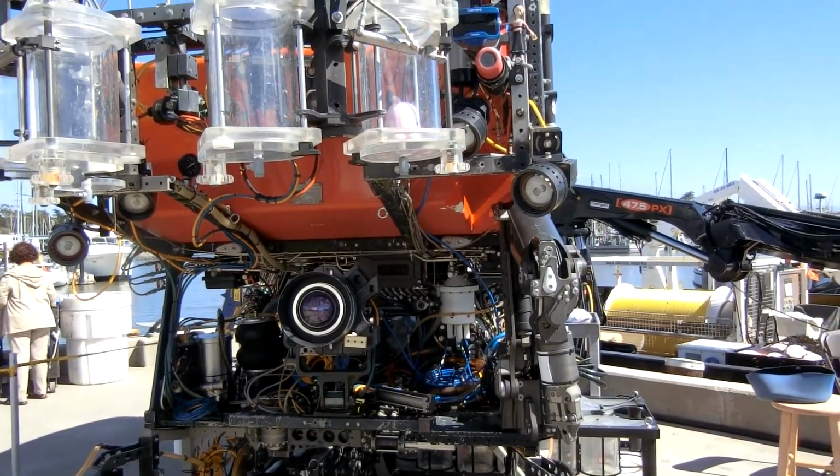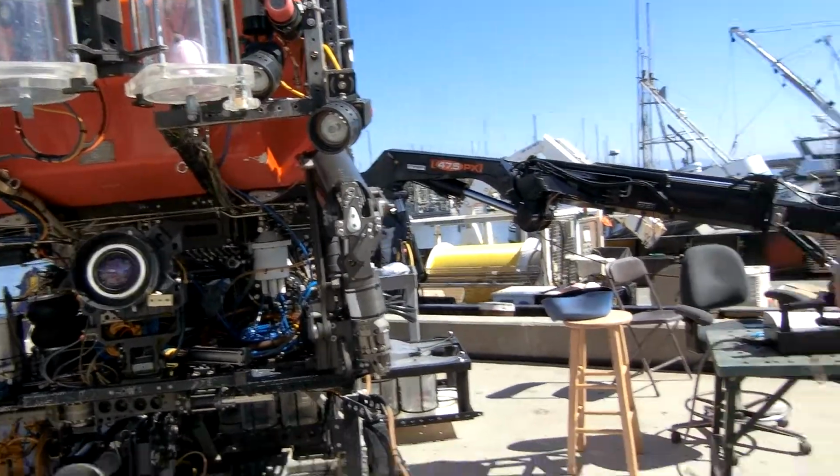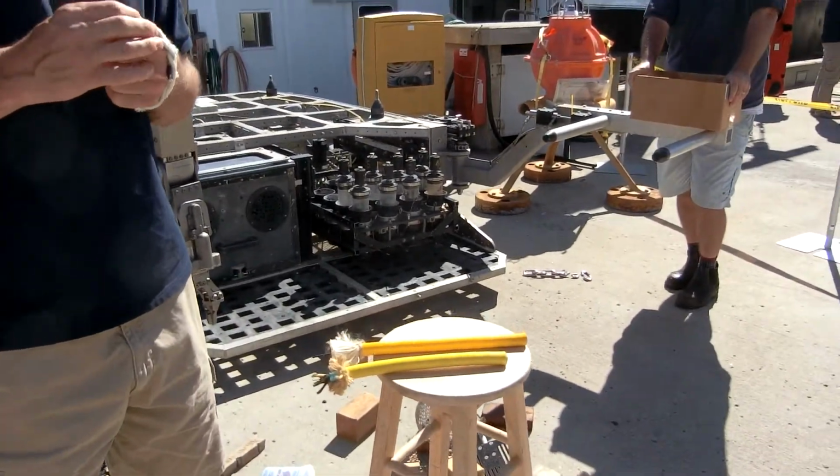What are they, 70 horsepower? Them, it's something like that. Yeah, we're 40. That's about right.